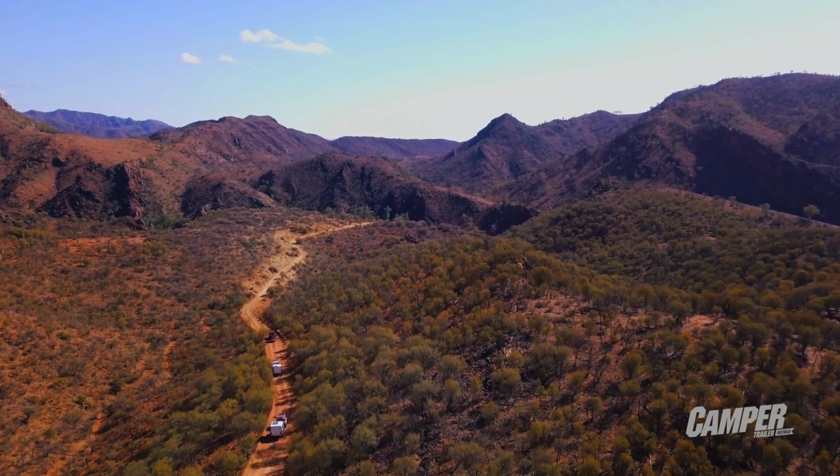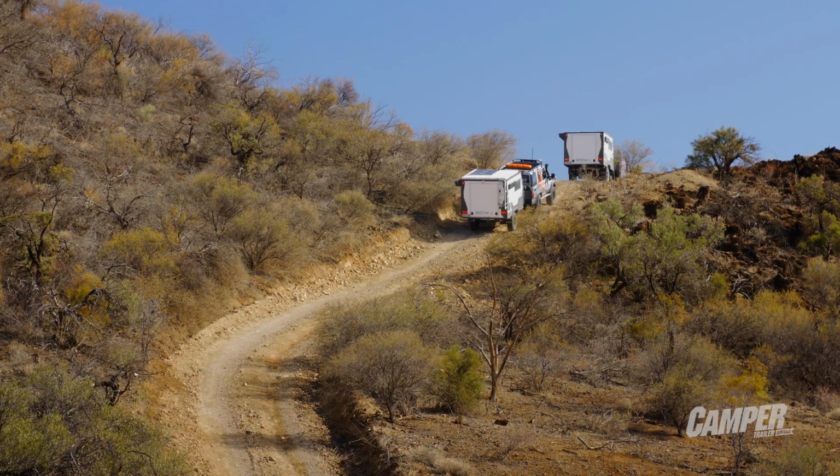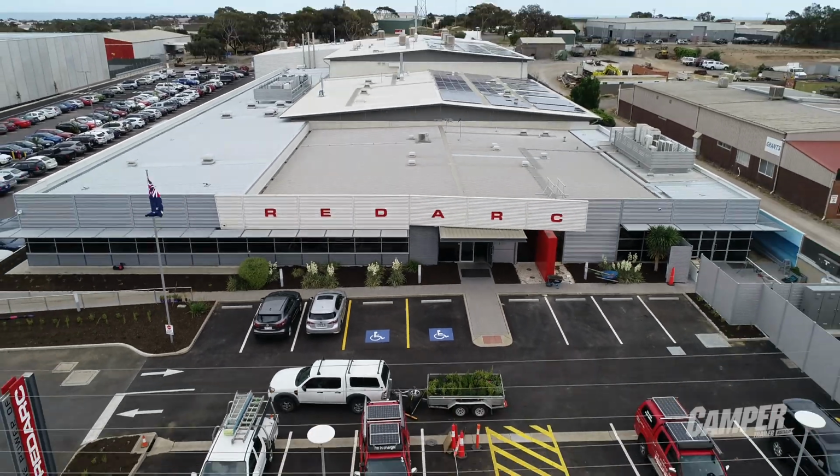Heading down the eastern side of the Flinders Ranges, the team pushes hard to make a date with REDARC a day before their new factory is set to be unveiled.